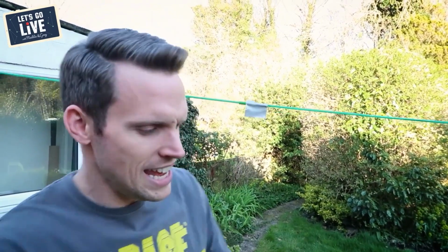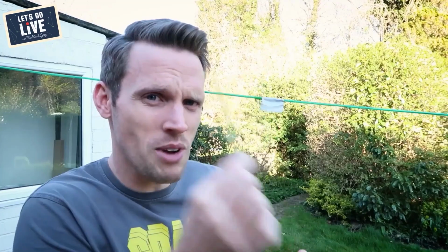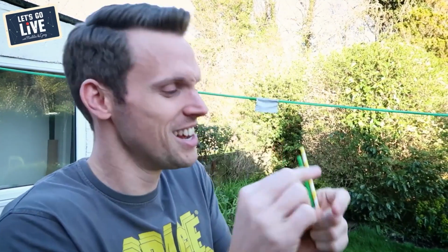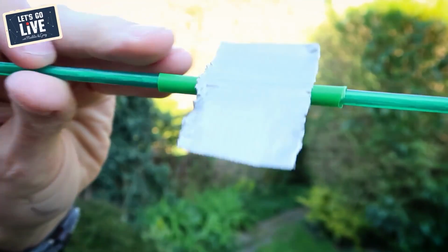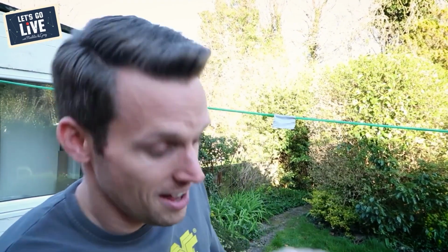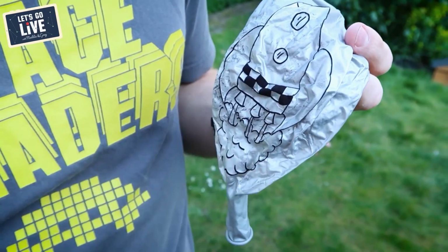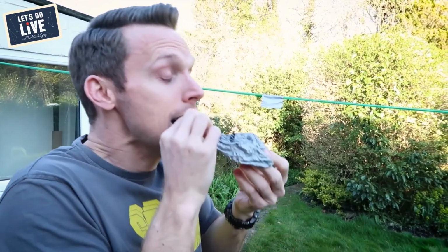And then what you're going to need is a paper straw or a biodegradable straw. If you don't have a straw, you could use a bit of penne pasta, you know, the tube ones. So you cut a bit of that straw off, you thread it onto your line, you put a bit of sticky tape on it, then you need a balloon. We've actually drawn a rocket design on this balloon. Okay, let's blow it up.